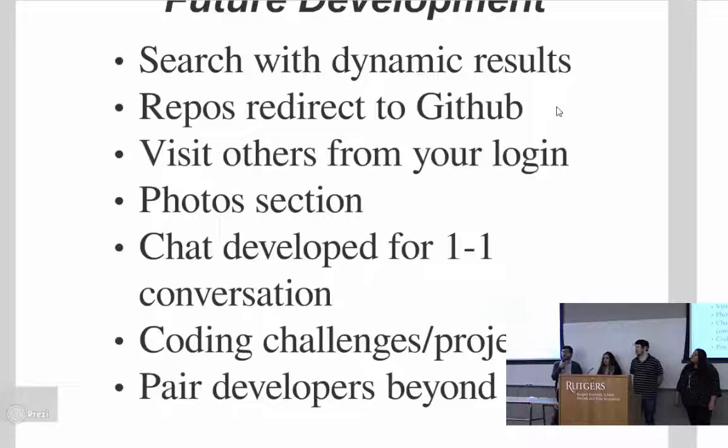Another feature that we talked about that seemed cool when we were brainstorming was the idea of, when you match with somebody, doing a coding challenge that would then determine how well you work together. Right now, the way we were building it, it's kind of a dating site, but there's so much more of a wider scope to it. This could also be a way to just match developers with other developers if someone's looking to do a project and they're looking for someone with a certain skill set. So we can actually pair developers beyond the romantic aspect that we're considering.